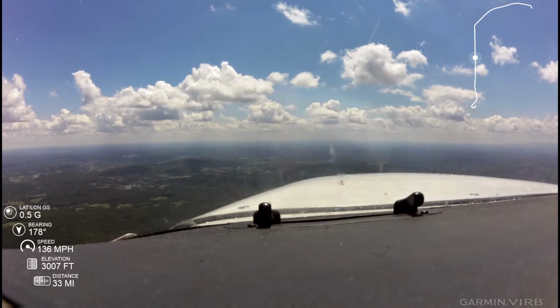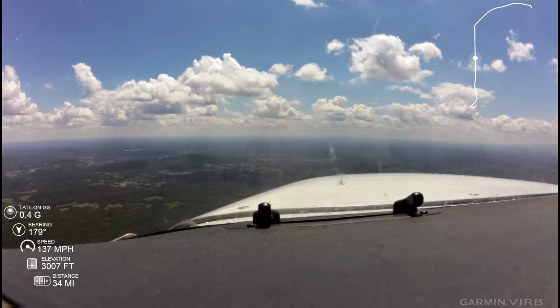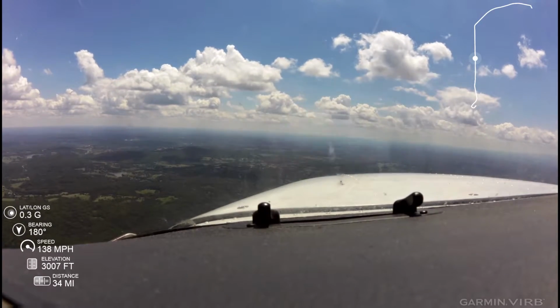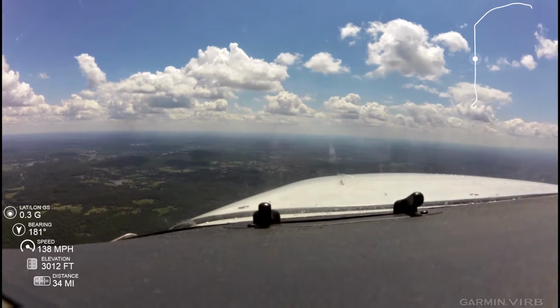Runway traffic, Piper 8445 Sierra is 5 miles north of the field. We'll be joining on a 45 for a right downwind 32, Montgomery. 350, turn final, 36 freeway. Runway will be 0.